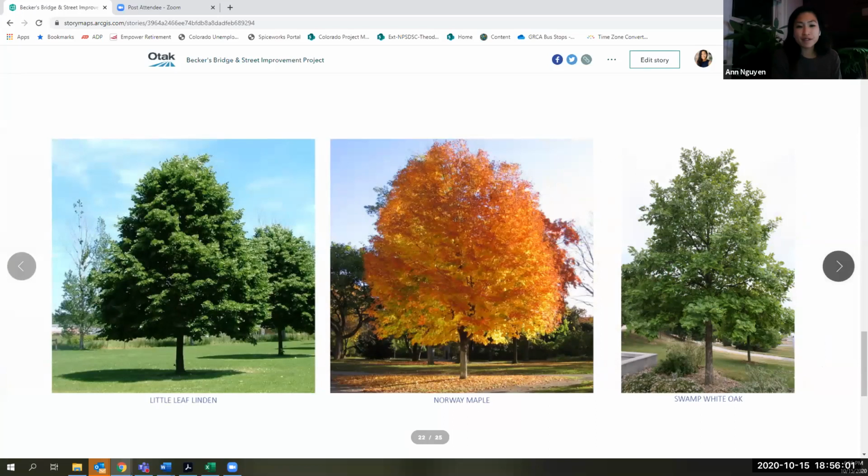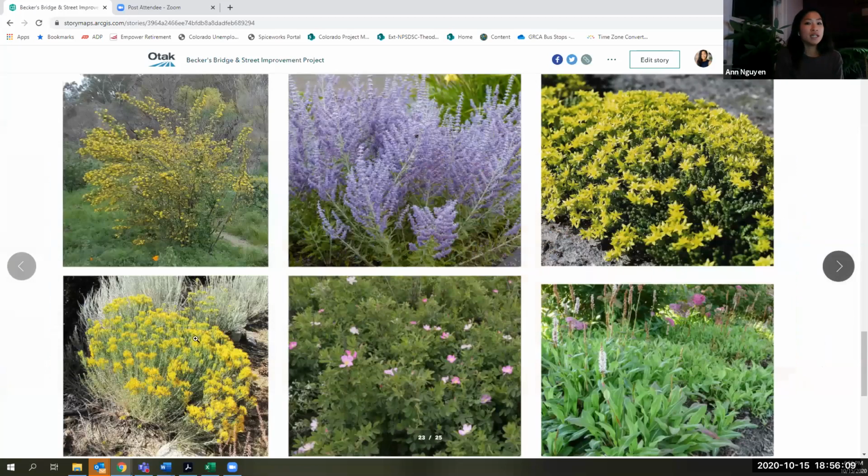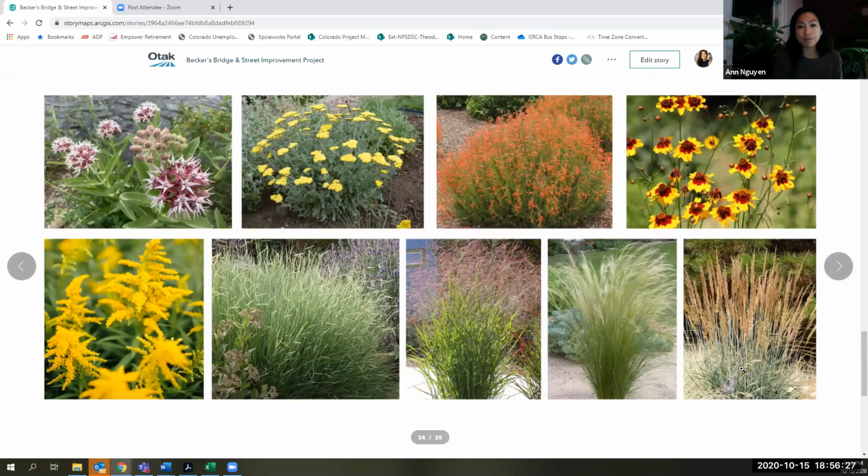Okay. Again, here are the trees that we're proposing: the little leaf linden, Norway maple, swamp white oak, and the shrubs. And these are 2 ground covers. All the shrubs are pollinator friendly except for the Russian sage. And these are evergreen and have fall interest. All the perennials proposed are pollinators as well. And we added grasses. That way we have more seasonal interest. Want this to look great all year round, even after spring.